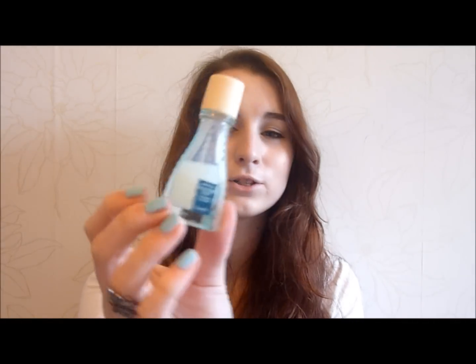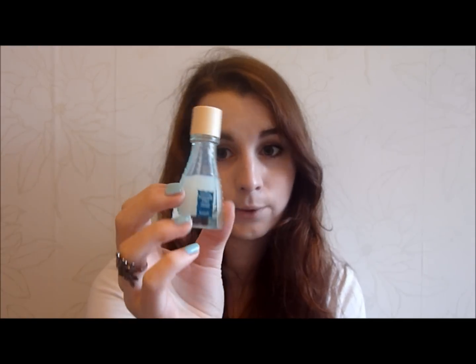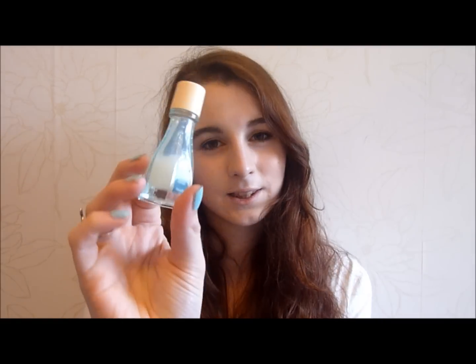Although, as you can see, this is only after a couple of uses, it goes really quickly. You pour this on a cotton wool, as if it was a toner, and you rub it around your face. Whilst I like the feeling it gives, I feel it's too much, and I just don't really have a need for it.